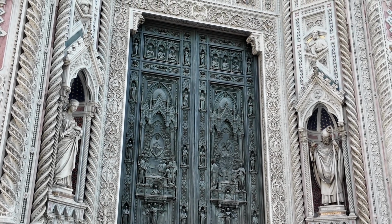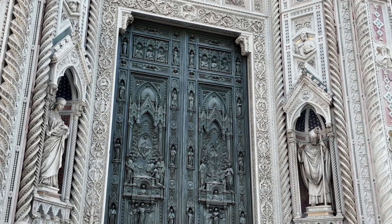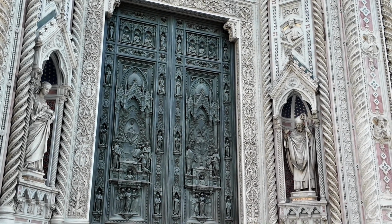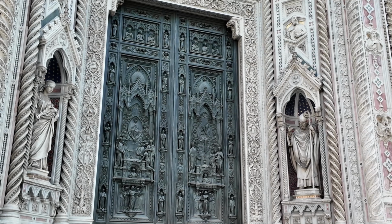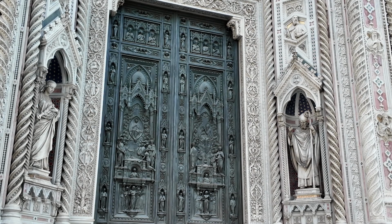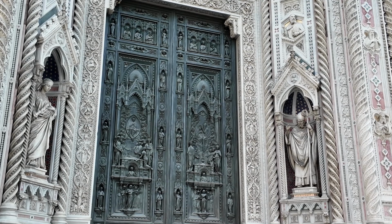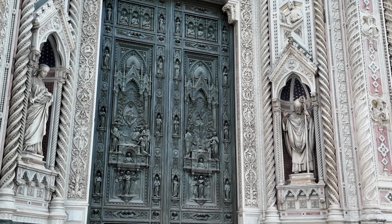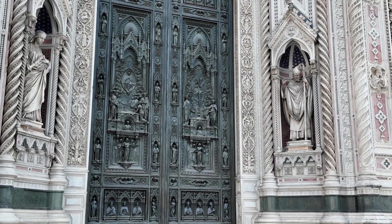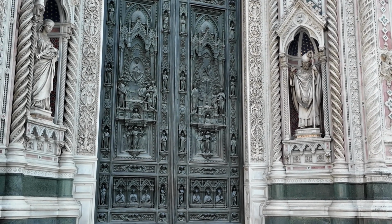I love these doors. Absolutely love those doors. And I'm just taking a quick look to see if they are symmetrical. They appear to be very, very close. They're not exact, but let's just say they're very, very similar, but they aren't perfectly book matched.